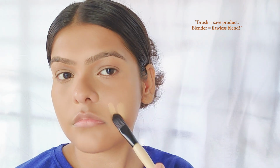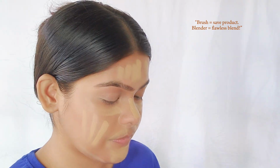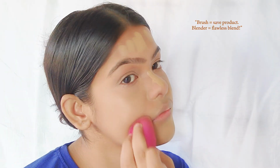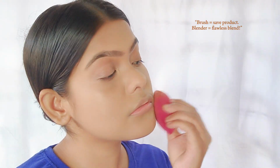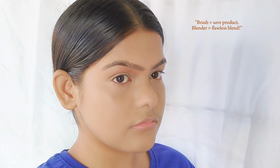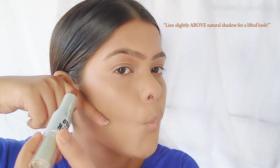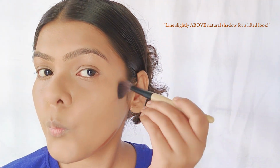I apply foundation with a brush first, then blend with a sponge. It saves product. Pout. Place your finger on the natural contour, then draw slightly above it for a lifted effect.